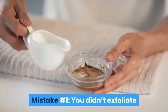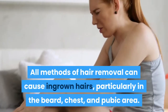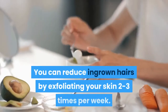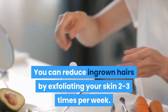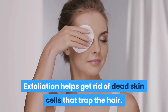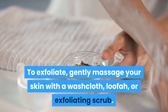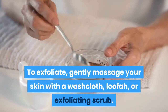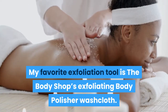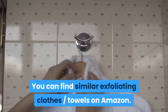Mistake number 1. You didn't exfoliate. All methods of hair removal can cause ingrown hairs, particularly in the beard, chest, and pubic area. You can reduce ingrown hairs by exfoliating your skin 2 to 3 times per week. Exfoliation helps get rid of dead skin cells that trap the hair. To exfoliate, gently massage your skin with a washcloth, loofah, or exfoliating scrub. My favorite exfoliation tool is the Body Shop's exfoliating body polisher washcloth. You can find similar exfoliating cloths and towels on Amazon.